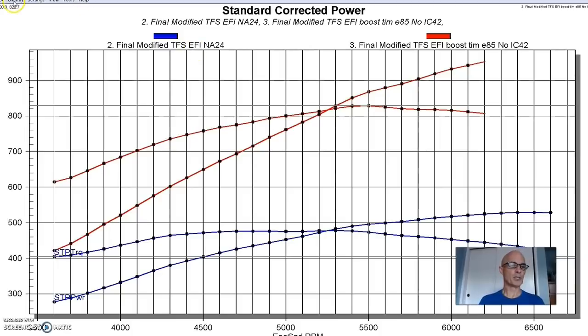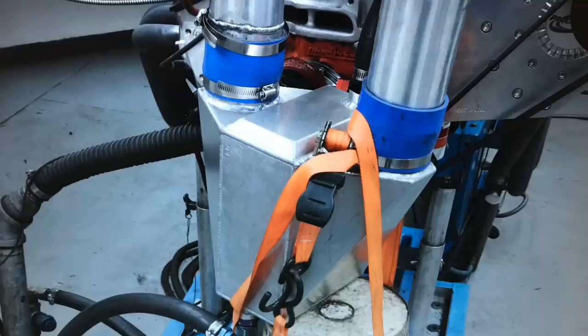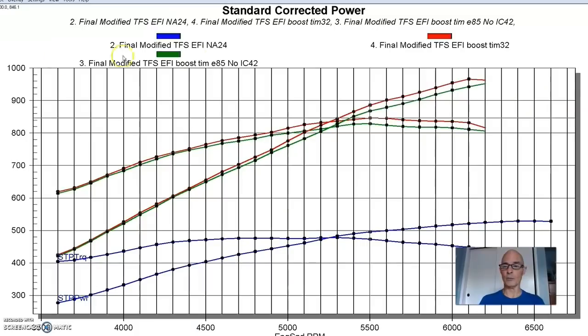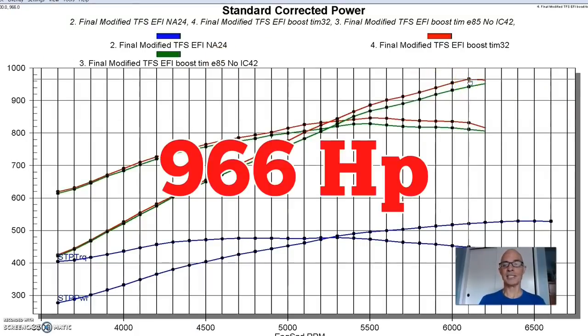So what we did was install an intercooler, an air-to-water intercooler from the guys at Procharger. We ran dyno water through it, which was about 85 degrees. So let's take a look and see what happened after we added the intercooler. We ran the intercooler first with race gas. So race gas and intercooled pushed the power up to 966 horsepower.